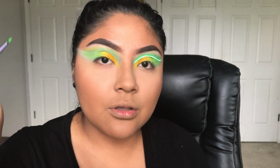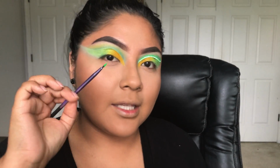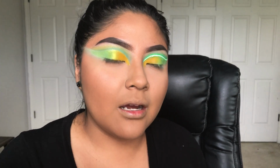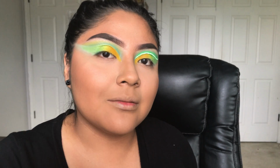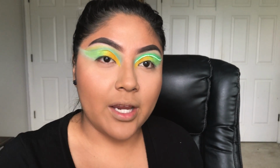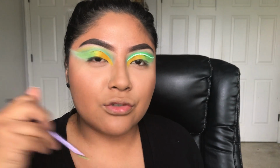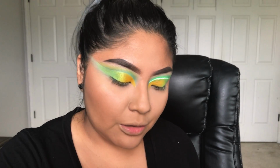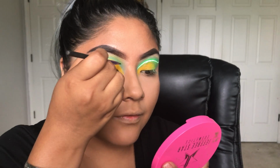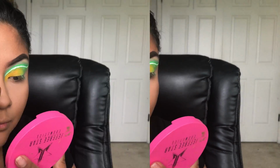Now when it comes to actually doing the cut crease with the liner, you don't have to be so precise, because the point of doing the neon liner is for it to be a little bit smudged out from the white. So don't worry about it being super straight or super precise. I'm going to go ahead and start following the line that I drew.